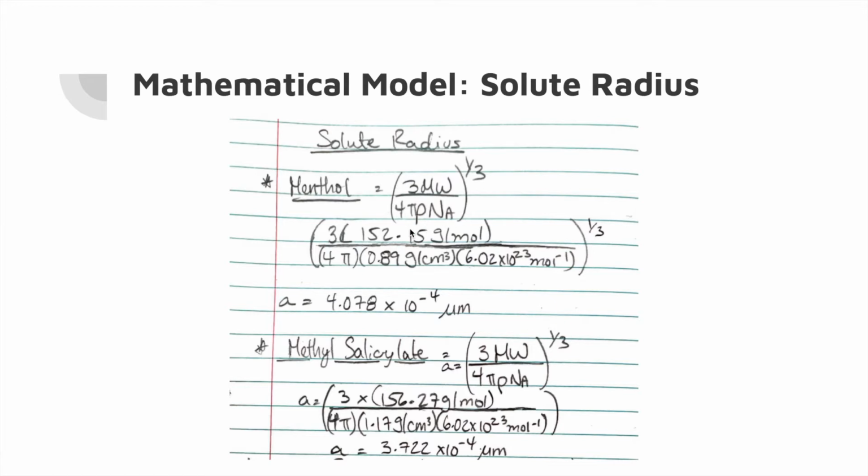The molecular weight was calculated to be 152.15 grams per mole, and the density was found to be 0.89 grams per centimeter cubed for menthol. The molecular weight for menthol salicylate was calculated to be 156.27 grams per mole, and the density for menthol salicylate was found to be 1.17 grams per centimeter cubed.